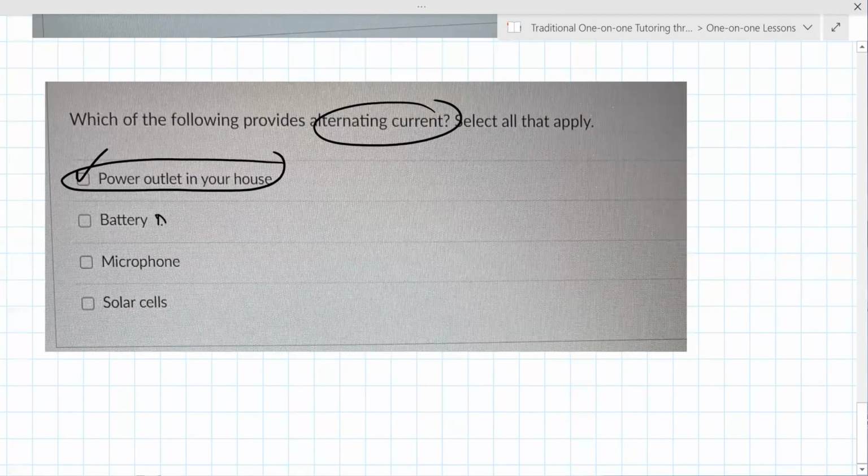Batteries are almost always DC. Solar cells are almost always DC. I don't know if you have solar on your home, but there's always a converter to convert it into AC. They call it an inverter, if you've seen that. I don't know why microphone is there, but microphones don't power things. So I think that's probably your best bet there.